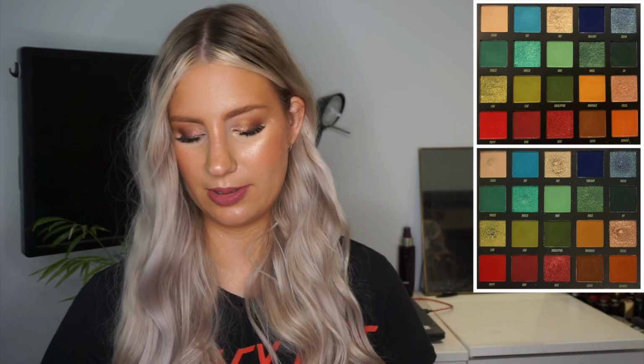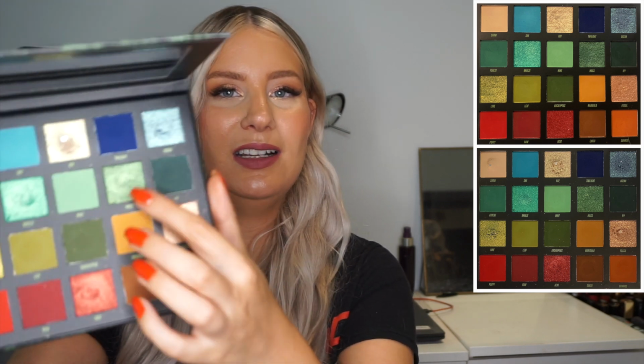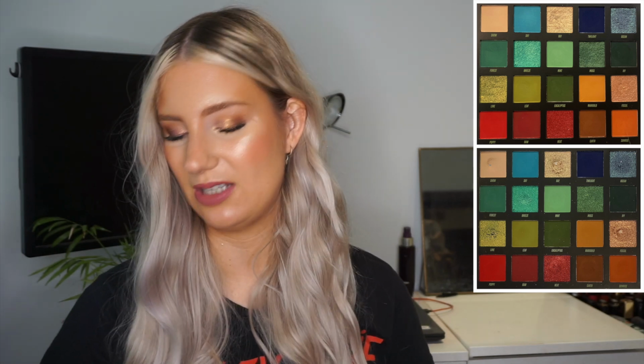Next to that we have the shade Mint, which as the name would suggest is a mint color, and this one I used once in the past month. Again, not great. I have 4 more uses to go, but I did use it once. And then next to that we have the shade Moss, which is another shimmer. I did use this one once again, and there's a little bit of an indent in there, but not really a dip I would say, but I do have 1 use on it. And then lastly on the second row we have Ivy, which I also used once, and that's a deep green shade.